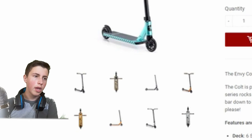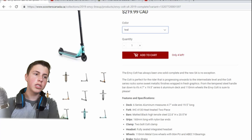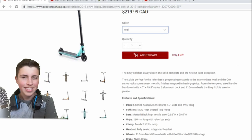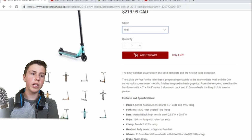It comes with a 19.5 by 4.7 deck again, a 6 aluminum deck. It has 110 wheels, which I think is pretty cool. I'd probably get the scooter over the other one. Again, IHC heat treated 2-piece fork, which, it's IHC, so it works, but it's just not my preference. It has a 2-bolt clamp, which is pretty cool.